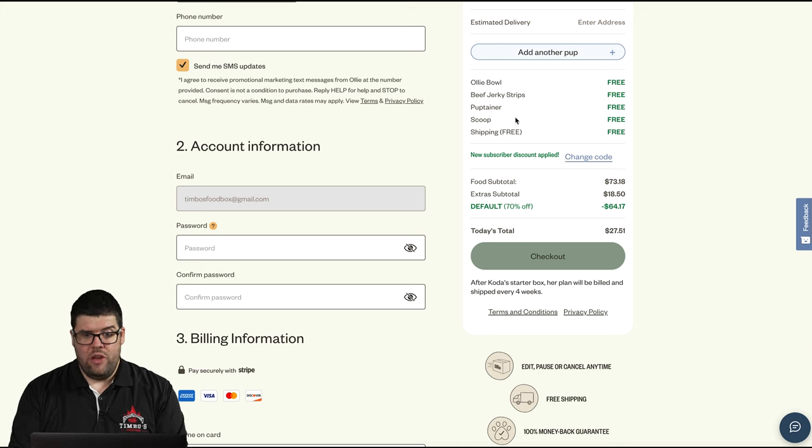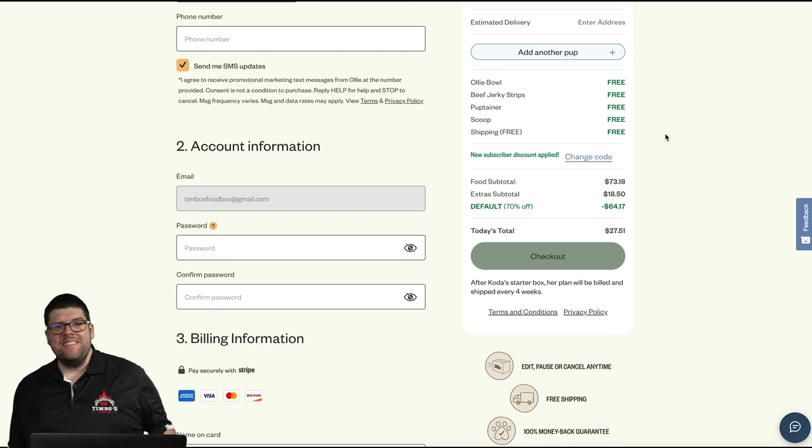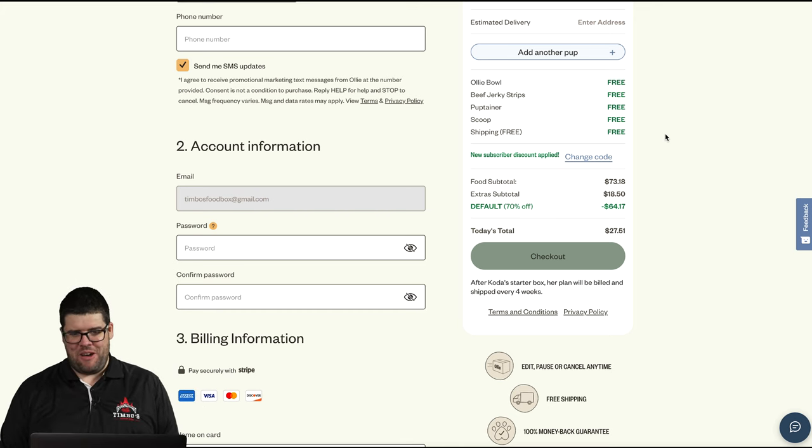So we are getting the Ollie bowl that you saw in this review. You're getting the scooper and you're getting the pup-tainer, which is that orange container that I got 2 of. But then there's also beef jerky strips. See what I mean? I didn't get those in my box. I feel like I'm getting ripped off. What the heck? What's going on here? $27. That's around what I paid for this time around. But next time I'll be paying like $73.